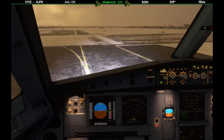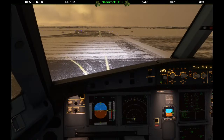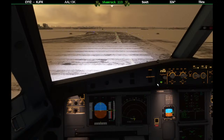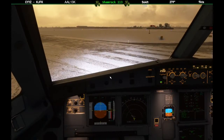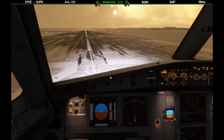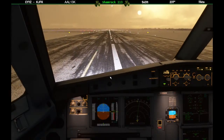Okay, here we are, 23. Air Canada 7045, midfield at Sky Service, taxi with Mike. Air Canada 7045, runway 23, altimeter 2998, taxi via Echo, Hotel, cross 15 left, hold short 23.